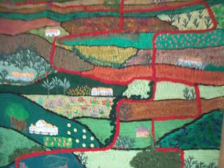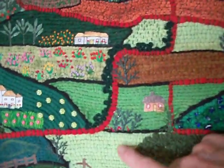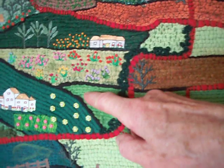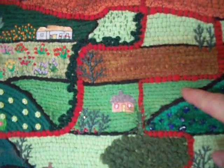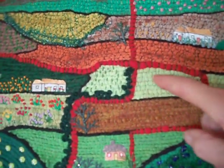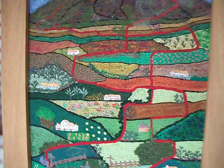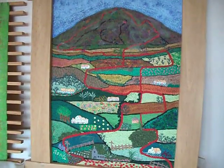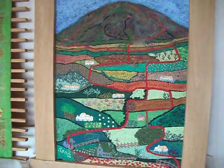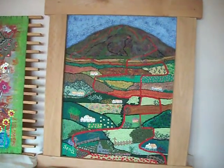But if you can, I don't know if you can see closely there, all this is cords. The cords I made all separately with strips of fabric. You do it on a sewing machine. You get 1 inch wide strips of fabric and you twist and twist and twist, and you put them through the sewing machine on a zigzag stitch, and it makes cords.